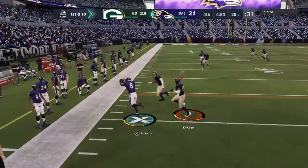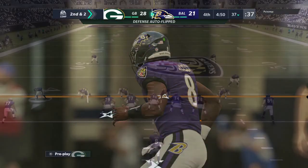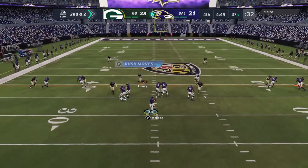He's going to take off with it. Jackson hit, and he lost the football. But this will get out of bounds, so possession will stay the same. He'll get 8 on the scramble there. It'll be second and a couple. Second and short now following the fumble.